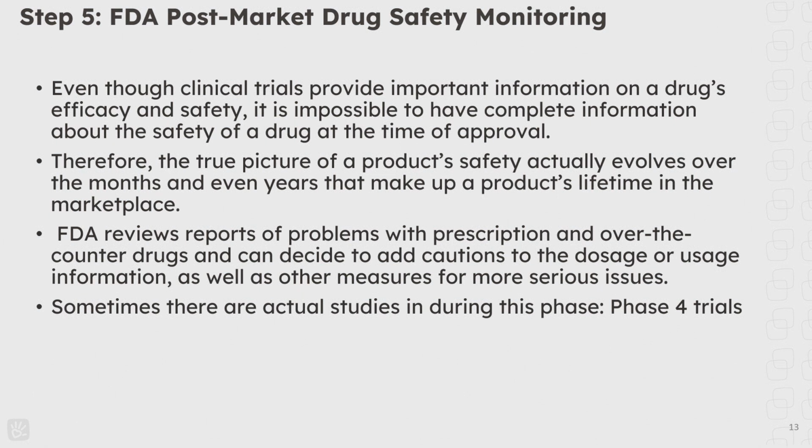So there might actually be another trial in that period, which can cause some phase 4 trials after the drug's been approved. But this is the idea where really the true safety of the product evolves over time. Sometimes actually the FDA will rescind its approval based on post-marketing adverse effects.